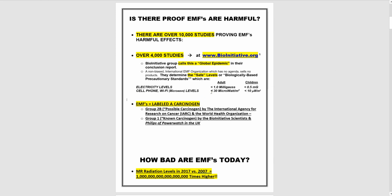Now that's microwatts per meter squared. Your meter, if it's the long one with the big Star Wars looking antenna, is going to measure microwatts per meter squared. If you have the small one that may be in the EMF specialist, EMF practitioner certified training, then you may have one that's milliwatts per meter squared, in which case it would have to be 0.03. Over that would equal biological effects.